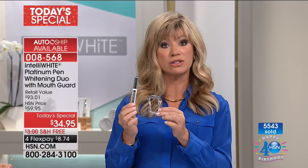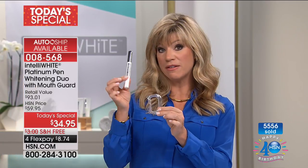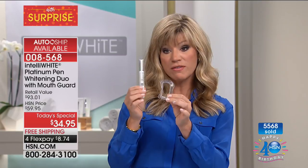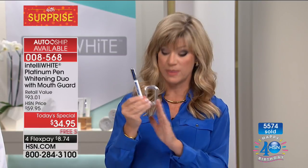And you know it's going to work, because we're showing you before and afters of some of the worst staining you've seen. We're sharing with you how you can get 8 shades lighter in just 1 week, maybe even faster than that. But this is normally what you spend $50 for, or $49.50, because you're receiving the mouthpiece and the 40 treatments. This is, again, the Platinum Pro. So you receive 40 treatments here. If we took this $50 value down to $34.95, took $15 off, that's a great deal for today's special.